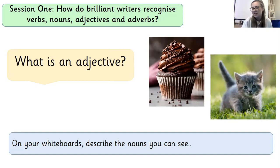So remember, an adjective is a describing word. It might be something like beautiful. It might be something like smelly. Okay, but it's a describing word that describes things. So I've got 2 nouns, and on your whiteboard, I'd like you to write down some adjectives to describe them. So you need to pause me here.